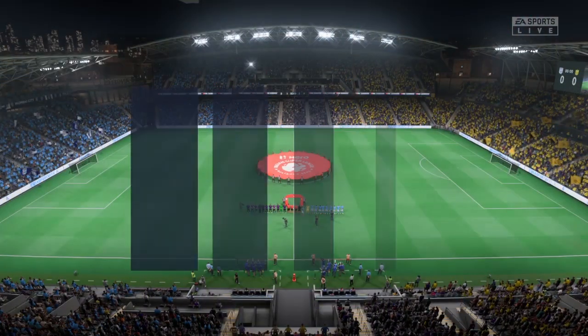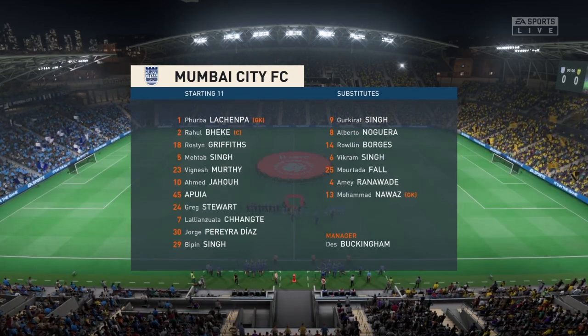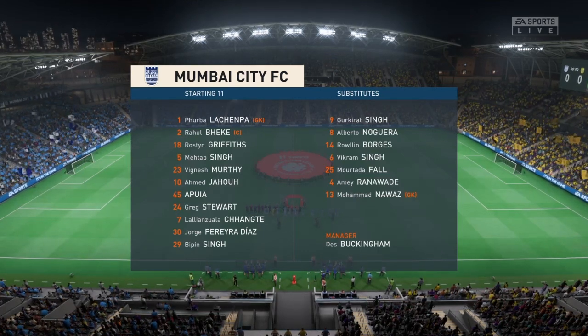So here is the lineup. Well, the two wide players are great in 1v1 situations, and their movement is also very good. But it's the midfield three that will need to control the flow of the game.